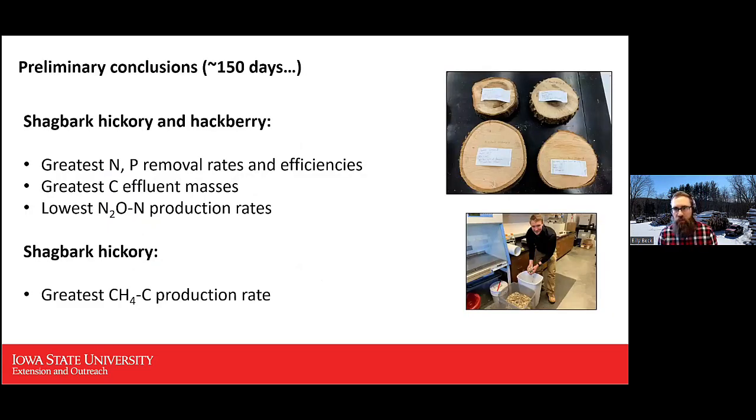So, preliminary conclusions after 150 days, again just a snippet of the results here for time today. Shagbark hickory and hackberry had the greatest N and P removal rates and efficiencies. They also had the greatest carbon effluent masses, and they also had the lowest nitrous oxide production rate. So perhaps more complete denitrification is going on with those two species. Shagbark hickory, though, did produce the greatest mass of methane dissolved exiting its bioreactor.